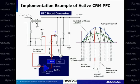So when the time expires here, we reach some peak value, and then we let it coast or discharge. That discharge point, or 0 point, is going to be detected by the comparator, and then we turn on again, and the cycle repeats. So this is called critical conduction mode, again, because we let the current reach 0.